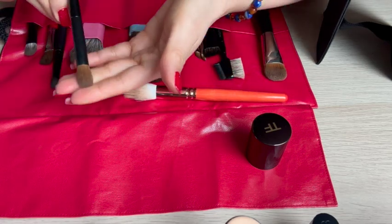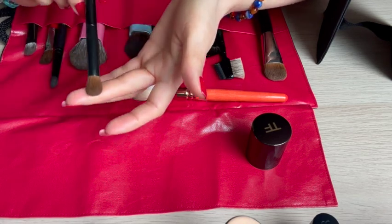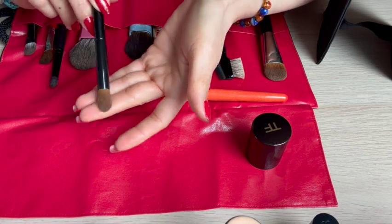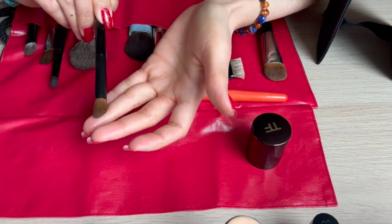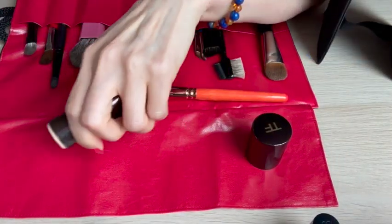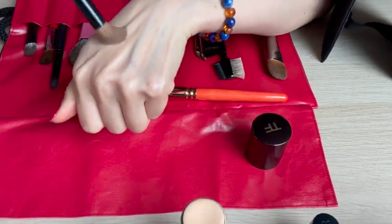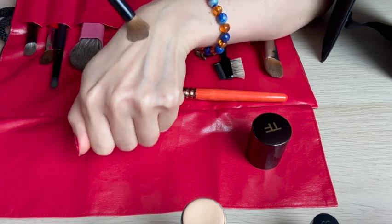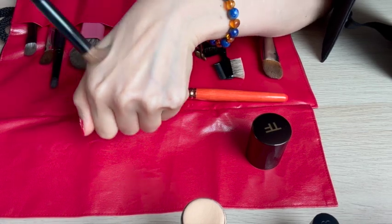And this is actually a Kolinsky concealer brush, but I suppose you can also use it for targeted foundation or targeted concealer. I sometimes don't have the time, so I would just take the stick concealer and then just apply quickly. And this brush is actually, the hairs are not bundled so tightly, so there's quite a bit of free movement. It's a very nice blending brush.